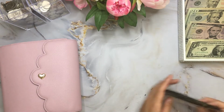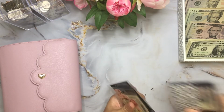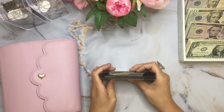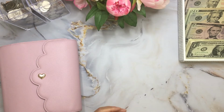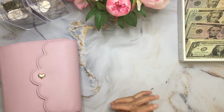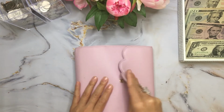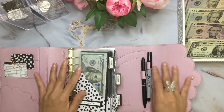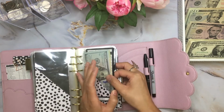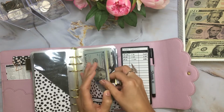All right, so that is done for the envelopes that I will now put back into my A7 binder wallet. So I will put that aside. All right, so the fun part, we're gonna go into our sinking funds. For this week, there are a couple of sinking funds that I will be stuffing. First, we will focus on family vacation. And for family vacation, I will be stuffing $100 in here.